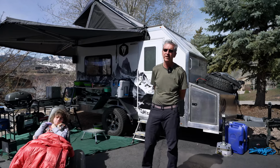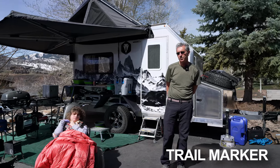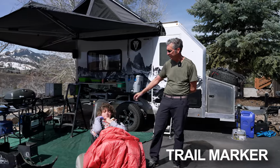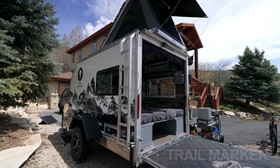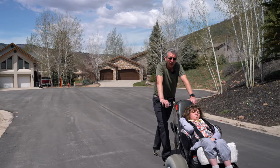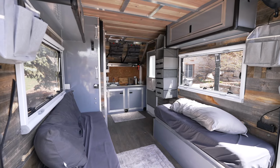I wanted to show folks my Trail Marker trailer by Rolling Star and some of the camp stuff that we use to camp with my daughter. This whole trailer that we purchased is kind of built around Abby and being able to take her and get out and do a lot of the outdoor things we like to do, mountain bike, kayak, and stuff like that.